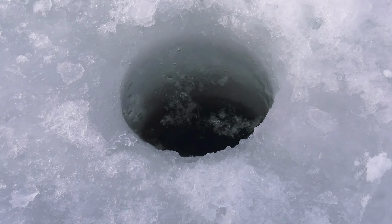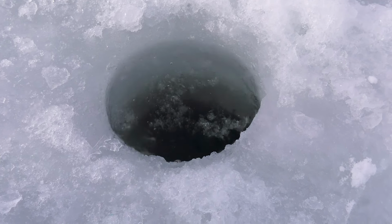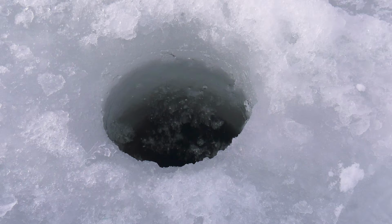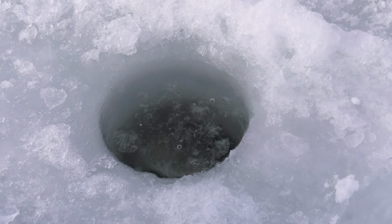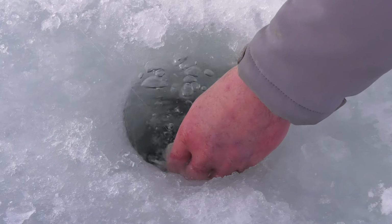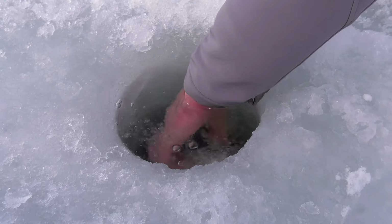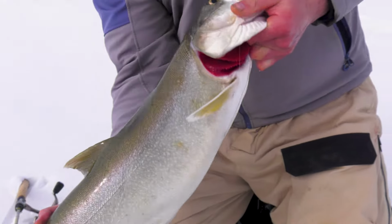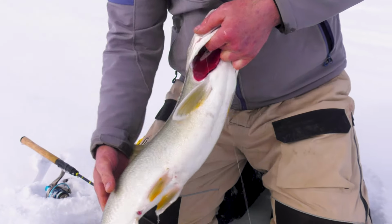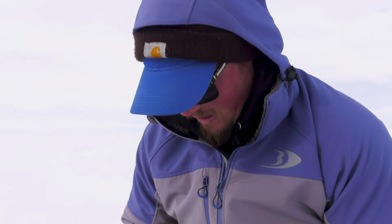Just got to get his head up here. Oh, there we go. Oh, I had him there. Oh, he's all wrapped up. Oh, yeah. I got to watch out for that hook. Got him. Nice. That is what we're after. He was barely hooked there.